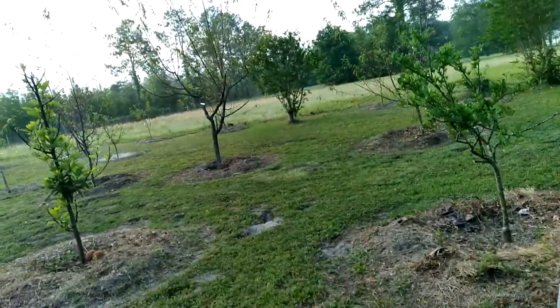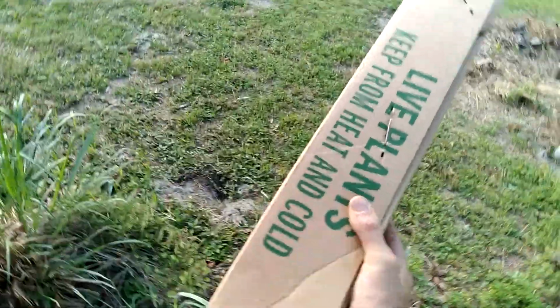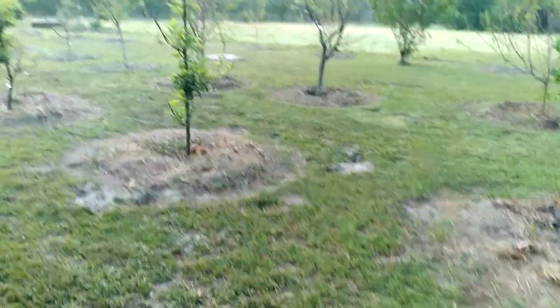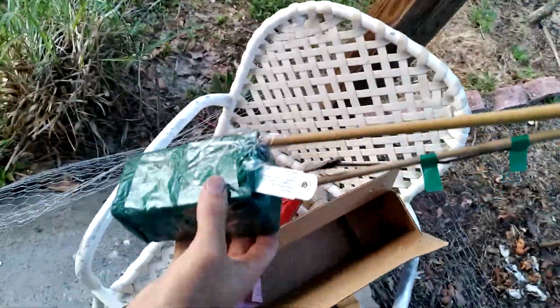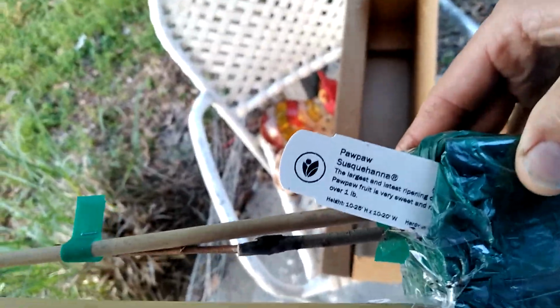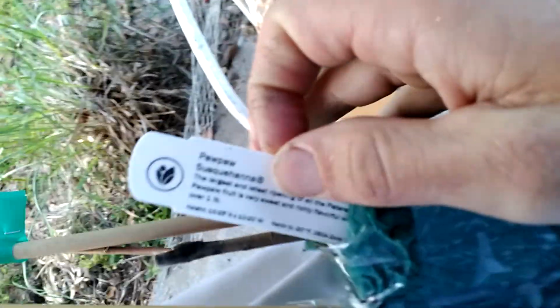Well, I got a new package in the mail here. Let me open it up real quick. Hold on just a second. Well, it wasn't very big. What is it? Oh, the Susquehanna pawpaw.